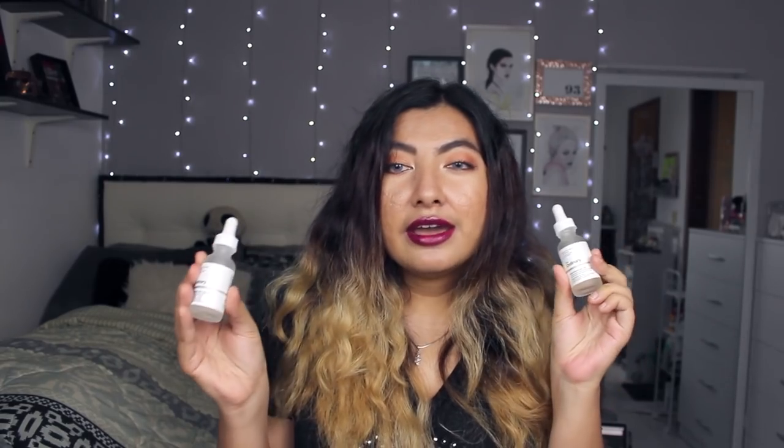After I cleanse my face, I apply either The Ordinary Niacinamide or The Ordinary Alpha Arbutin 2% plus Hyaluronic Acid. I apply them alternately. I don't apply them together all at once because I don't think it's necessary for me to apply both. So I usually apply the niacinamide if I know I'm not going to apply foundation or any makeup that day, because the consistency of it is really nice.